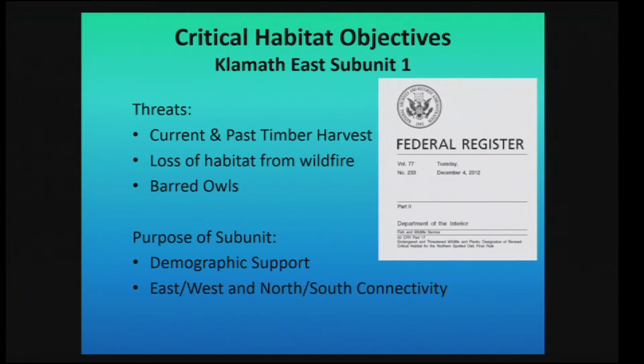In a few minutes here, I'll show you a slide of fire disturbances on the forest over the past 2 decades. And you'll see that well above and beyond any of our timber operations or restoration projects, habitat loss from wildfire is the number one source of habitat loss on the Umpqua. The same purposes for this subunit: demographic support, and east-west and north-south connectivity.